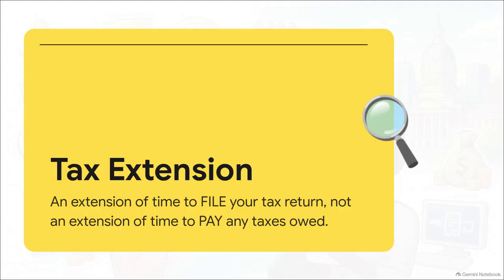Okay, let's dive into this. A lot of folks think extensions are only for specific taxpayers, or maybe just for people who owe a massive amount of money. But the truth is, pretty much anyone can get one, whether you owe money, you're breaking even, or you're actually expecting a refund.